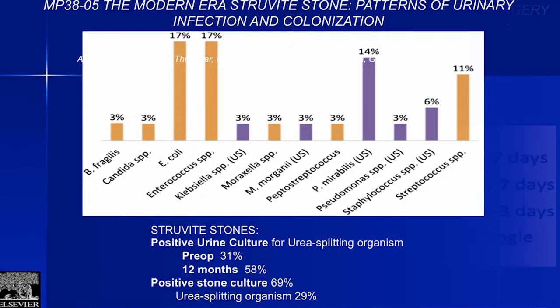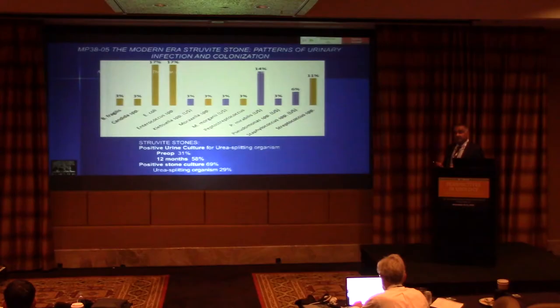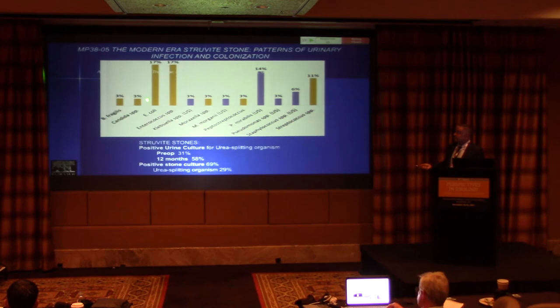Another challenge is the bacteria are changing. In purple, we see those bacteria that when we were training, we learned are associated with struvite stones or infectious stones. Urease-producing organisms, Klebsiella, Pseudomonas, and Staph. What one sees now is the most common type of stones to find in an infection stone are E. coli and Enterococcus. So with changes in the types of bacteria, increasing antibiotic resistance, it's becoming a challenge to know how to prevent the risk of sepsis.